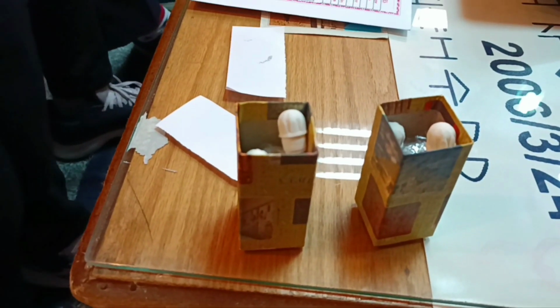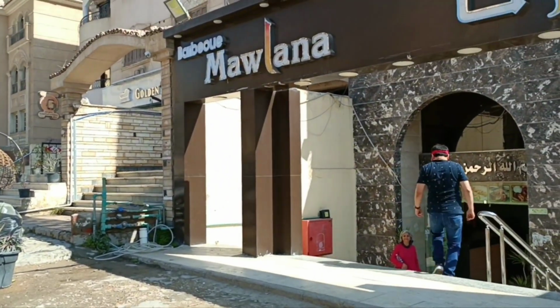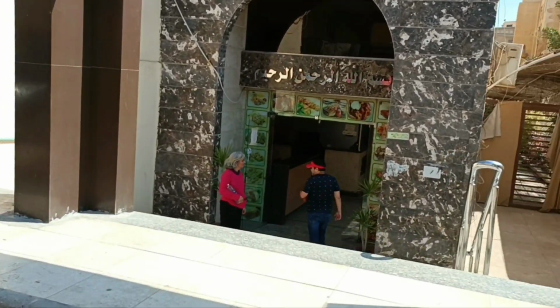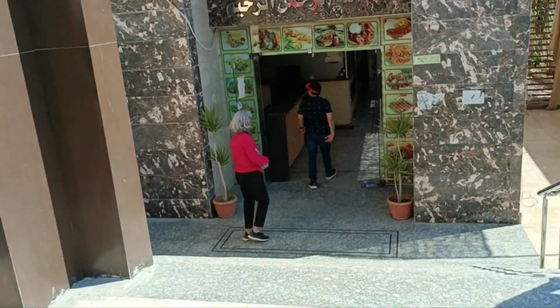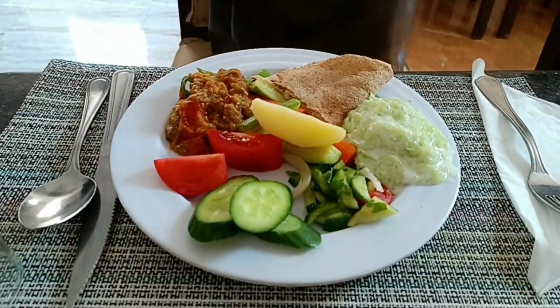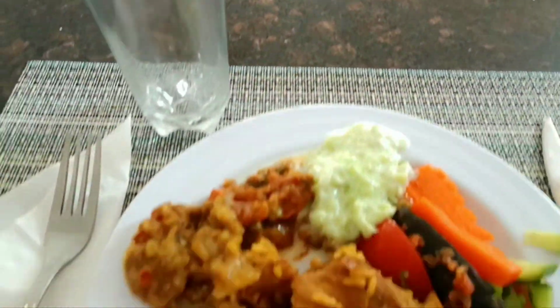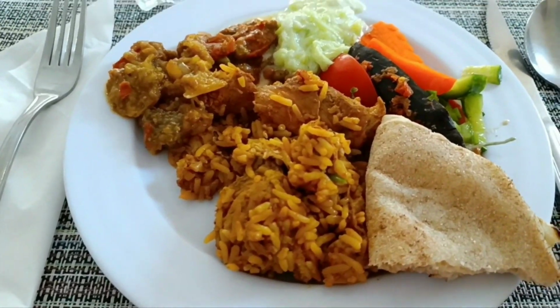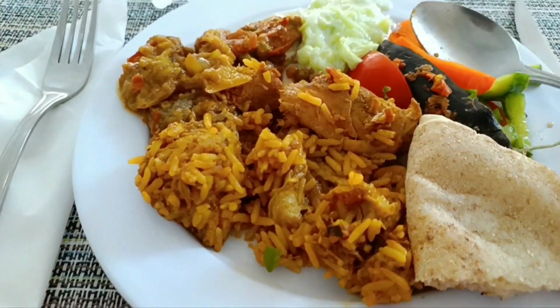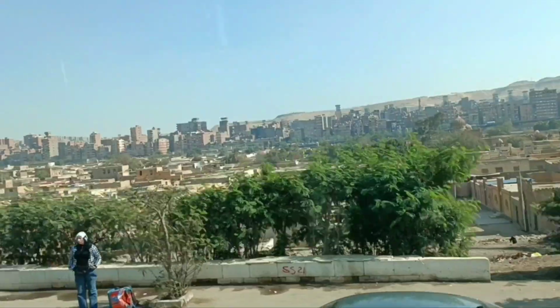Folks, we are back at Barbecue Maulana, where we came yesterday night for dinner. So guys, this is today's lunch. I have taken chicken biryani and then roti and sabzi. Bon appetit.